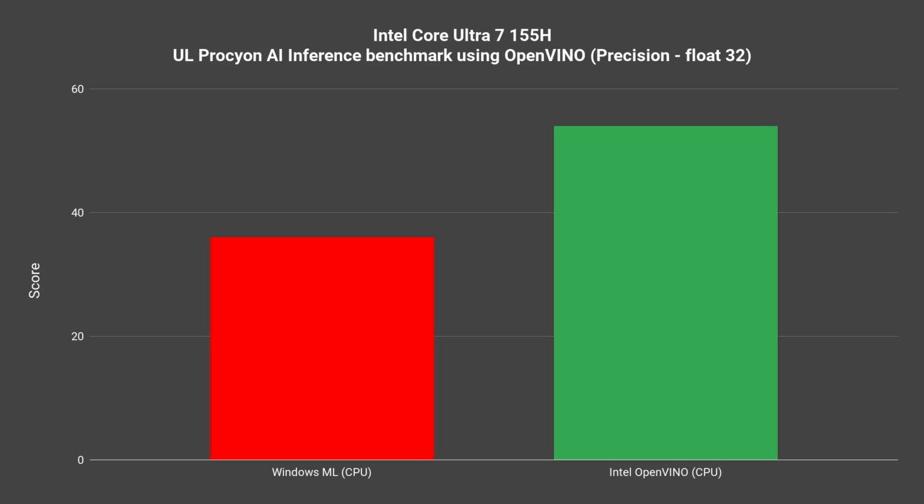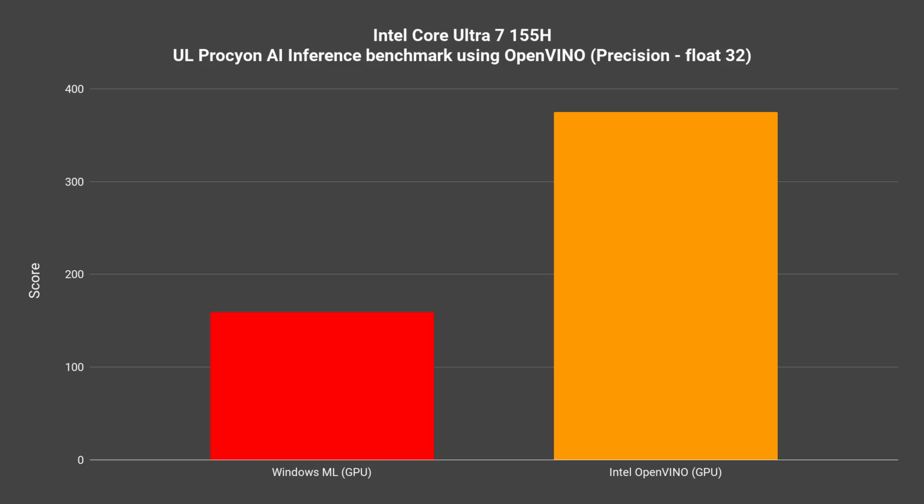So let's compare the AI inferencing performance using the CPU with different APIs first. As we can see here, OpenVINO performs a lot better than Windows ML. And now let's switch gears to the GPU. This time OpenVINO doubles the performance of Windows ML, which is actually surprising to see how well OpenVINO is optimized for their own hardware. Okay, remember that the Meteor Lake SoCs has a built-in NPU?